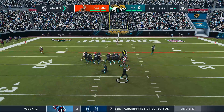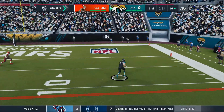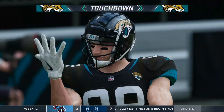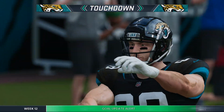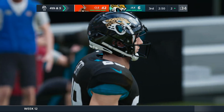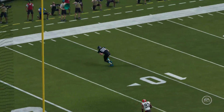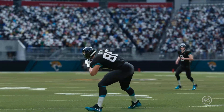33-yard attempt. Oh, they flip it to the kicker. He looks like he's going to throw it. And it's complete. They're going to get the first. And he takes it in. Touchdown, Jacksonville. Tyler Eifert, his 2nd touchdown on the season. And the Jags are able to eat in just a bit to this sizable deficit.